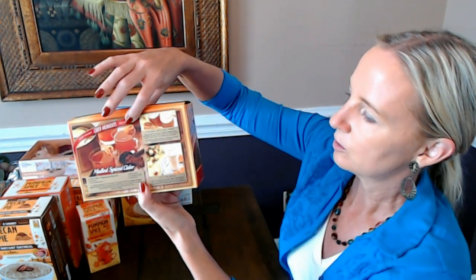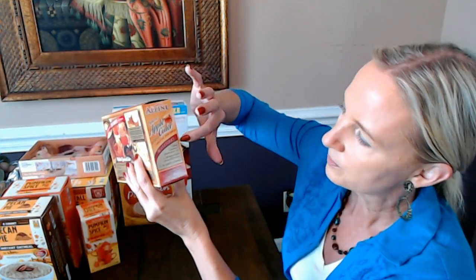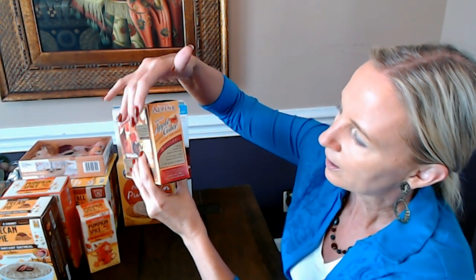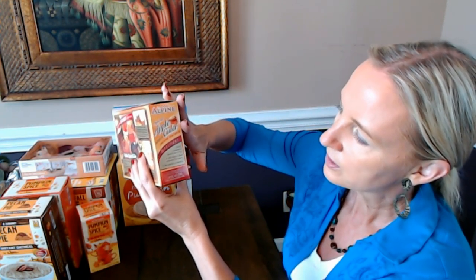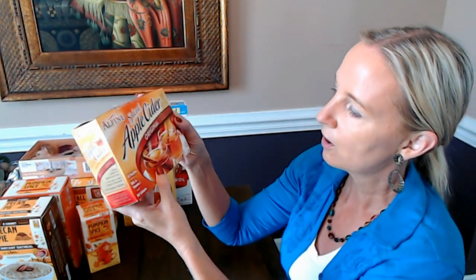So you can take these little packets and make other things. It's very simple. We have our little directions on the side. Empty contents of pouch into a cup. Fill with 6 to 8 fluid ounces of hot water. Stir quickly to dissolve. You have your hot apple cider that fast.